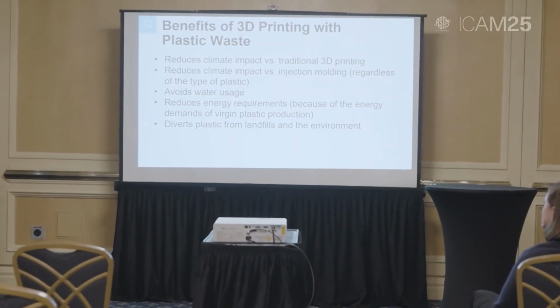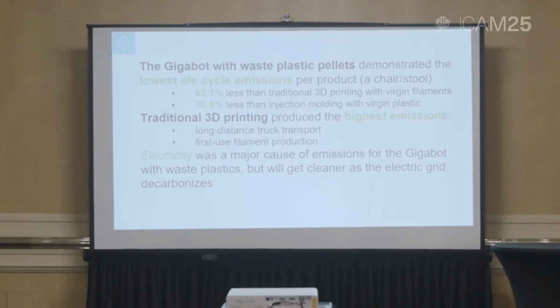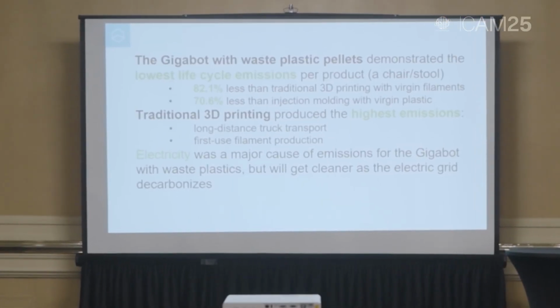3D printing to make good use of plastic waste. Recreate It, what they're doing is taking waste plastic, 3D printing it to make home goods that are sold in a store that's run by Habitat for Humanity. The waste plastic is kind of what you'd imagine. It's bottles. The 3D printer from Re3D is a Gigabot machine.